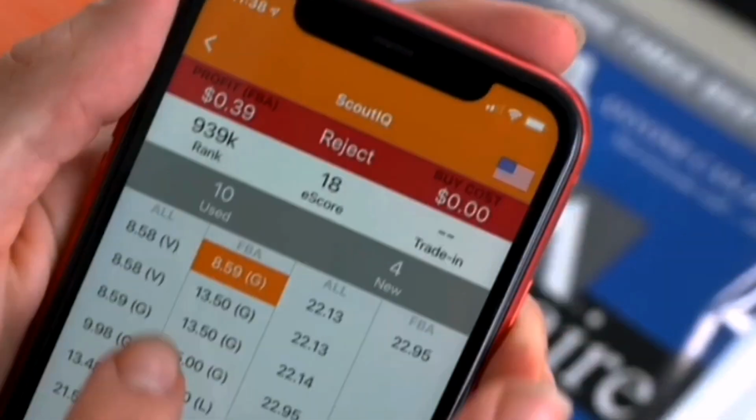Make sure if you're sourcing online and you're spending up, you still want to do this if you're going to thrift stores and garage sales, only spending $1 or $2. You want to pay attention to, if you're using Scout IQ, the E-score, which is a metric that lets you know how many days there's been at least one sale over a 6-month period. If you're not using Scout IQ, you can just use the Google Chrome extension or just look online to see how many price drops there are on the Keepa graph.